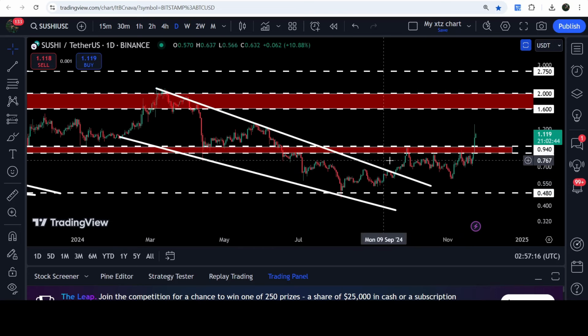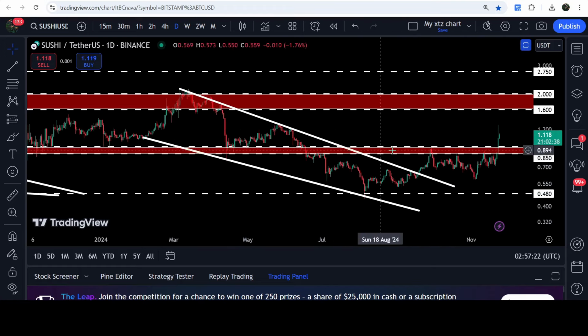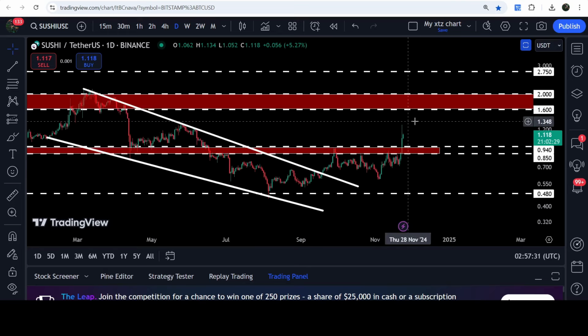And now recently we have broken out of this very long-term resistance zone that starts from 85 cents and goes to 94 cents. You can see that for the past several weeks, it was being rejected at a very strong resistance zone. And before that, for several weeks, it had been breaking at a very, very strong support zone. And therefore now it can be flipped into a very, very strong support once again. And now we need to keep an eye on this support.